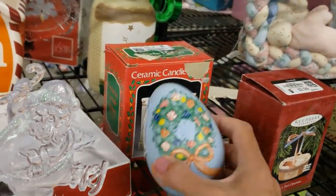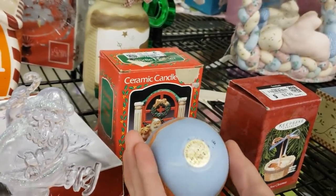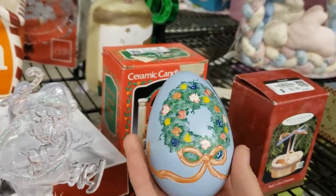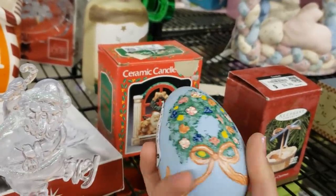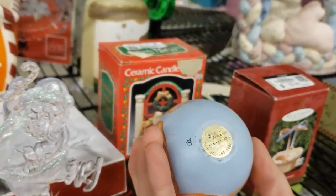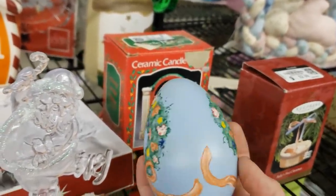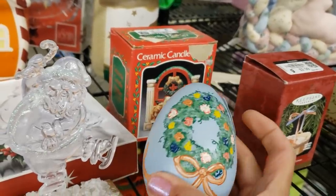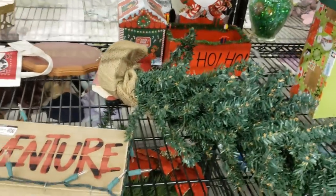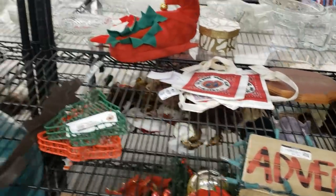Look at this egg. I think it's wood and it's hand-painted. It's got Easter wreaths and ribbons on it. Really fun and cheerful. It says Nina Enterprises with a phone number. That's really unique. I really like that. I'm going to take it, and it's gray tag, half off, so it's only a dollar.